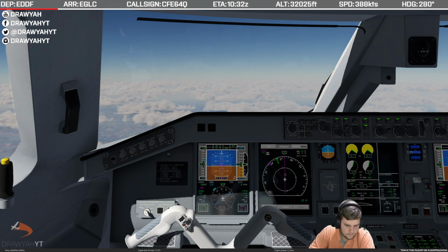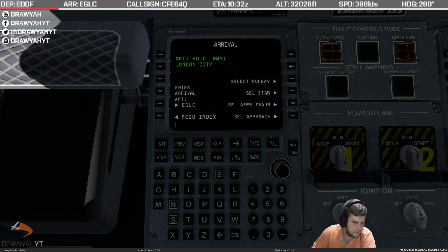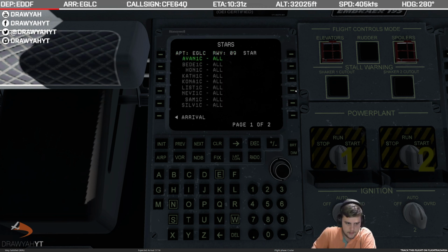So let's go back to the FMS. Let's go to the arrival index. So that's runway, which will be runway 09. And start. That shall be the Sumum 1 Charlie.